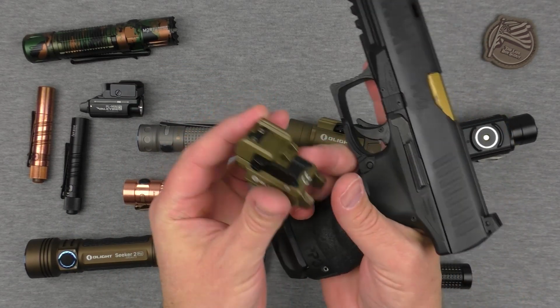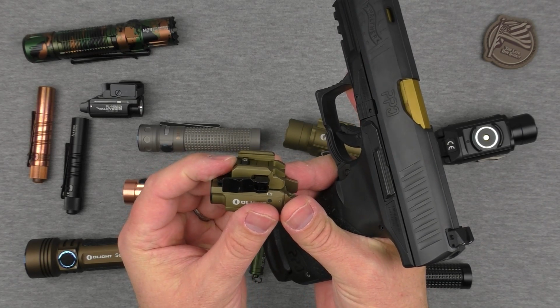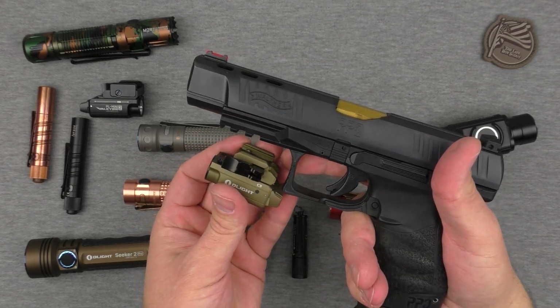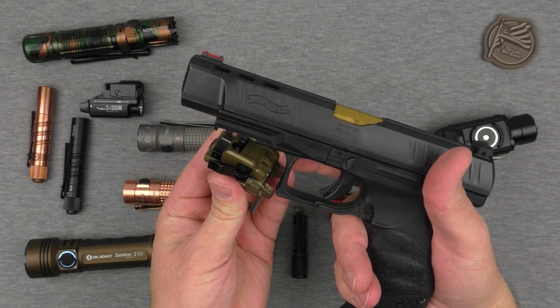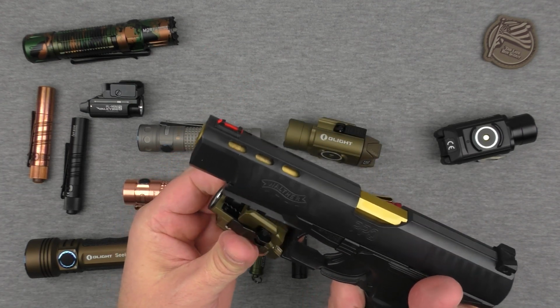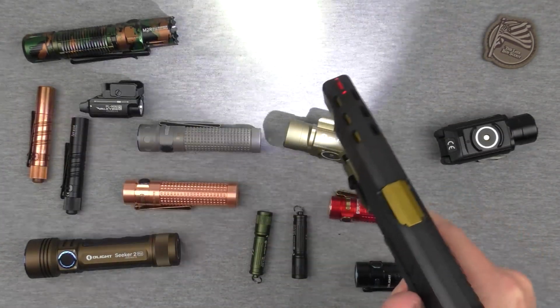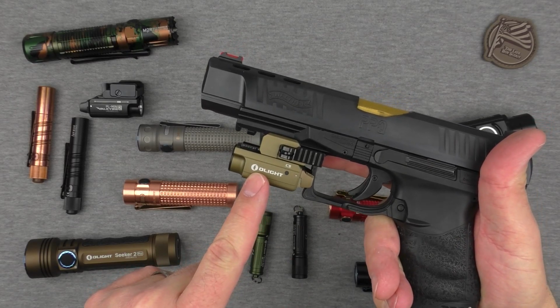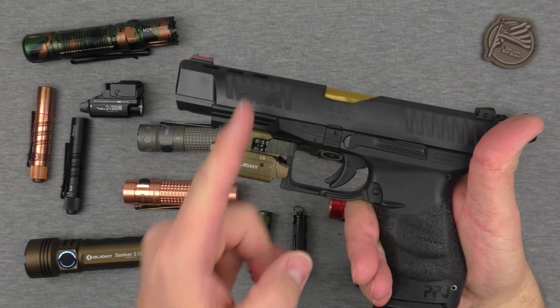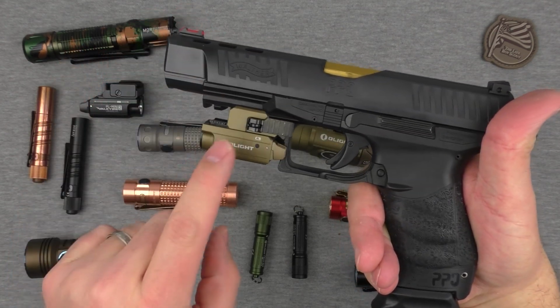The cool thing about this is that it can slide to adjust and fit on whatever gun you've got. So let's say you've got something really compact, but it does have one rail section on it. Slide it back, lock it down, and you've got your light, dude. You've got your light ready to go. Look how small that is. So even if your gun is that compact, you can still throw a light on it.